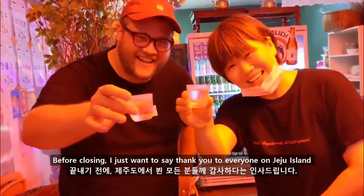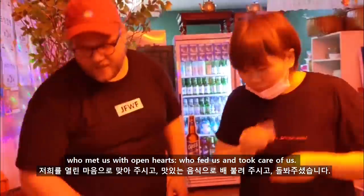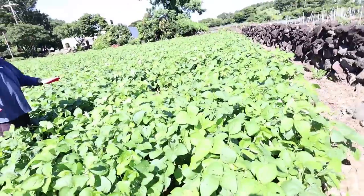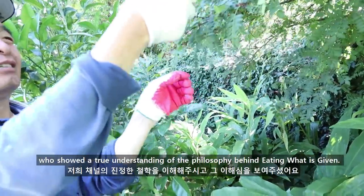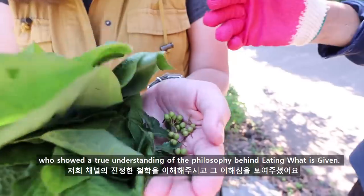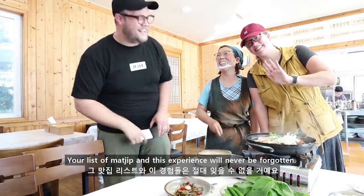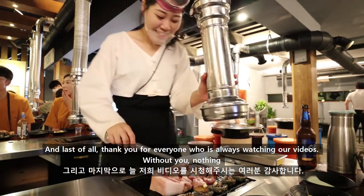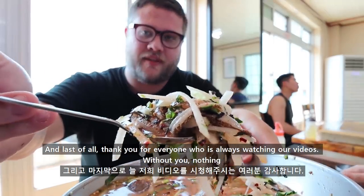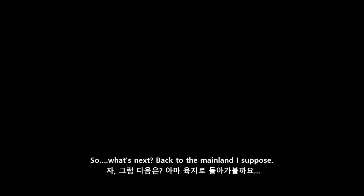Before closing, I just want to say thank you to everyone on Jeju Island who met us with open hearts, who fed us and took care of us. And thank you for the Jeju Food and Wine Festival, especially Somi, who showed a true understanding of the philosophy behind eating what is given. Your list of matjip and this experience will never be forgotten. And last of all, thank you for everyone who's always watching our videos. Without you, nothing like this could have ever been possible. So what's next? Back to the mainland, I suppose.